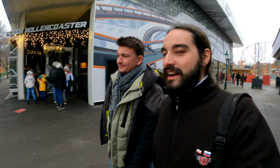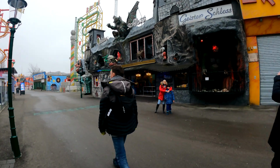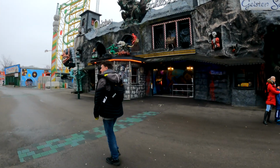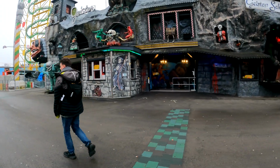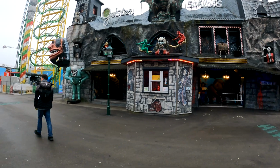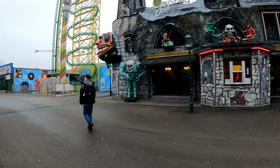We don't know where it's being built, but I'd really like to find out so we can go do a construction update, because it's a Mack Mega Coaster and we can't really see anything for it, can we? That looks quite interesting. So we may have to go on that in a bit. I love it. That ride looks like it's got a lot of personality and it's only $3.50 a go. So yeah, let's see what we're going to go on next.